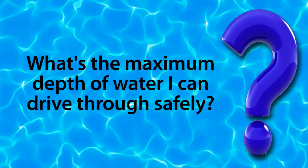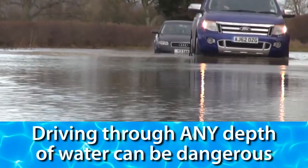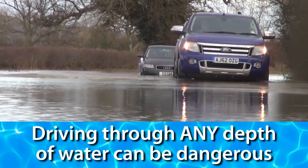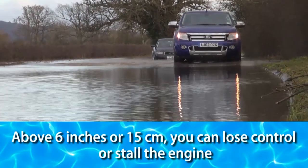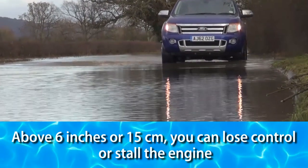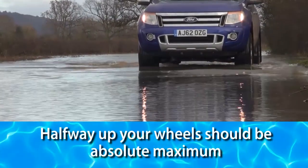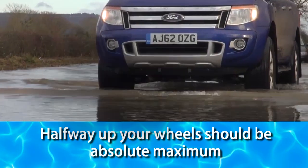What's the maximum depth of water I can drive through safely? Driving through any depth of water can be dangerous. Even just 6 inches or 15 centimetres of water will reach the bottom of most passenger cars. Above this depth you can lose control or stall the engine because water can be sucked into the exhaust or washed into the air intake. If possible, check the depth of water before driving on. Halfway up your wheels should be the absolute maximum.